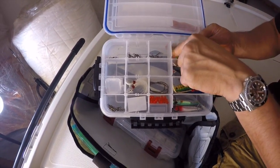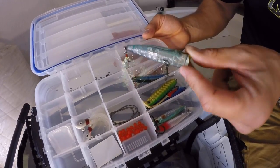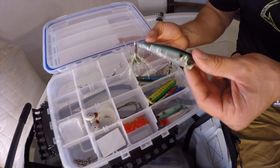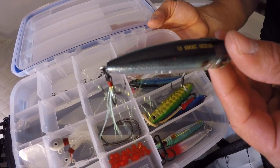I got a little top water popper, which is really cool if you're fishing the flats, if you're fishing near a mangrove structure. Depending on the time of the day, you can catch mangrove snapper with this. A lot of different fish like to hit it, snook, you know, depending on if they're really biting, they might get enticed by a top water popper. This is from Yo-Zuri, really nice.